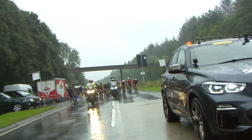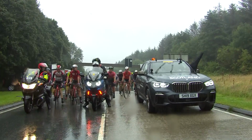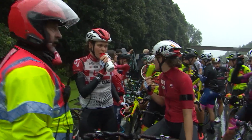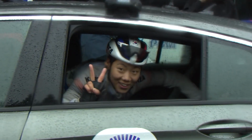But as the rain continued to pour and with reports of standing water ahead, the chief commissaire and race director made the correct but tough decision to stop the race at 62 kilometres in the feed zone and ultimately cancel the stage. Basically, a lot of standing water, kilometres of it sometimes, varying in depth from 8 inches to 6 feet. The race is all about the final climb here and a big descent into Dunfermline, and the road very broken up. The water actually breaking up the tarmac surface, and then one section massively deep.